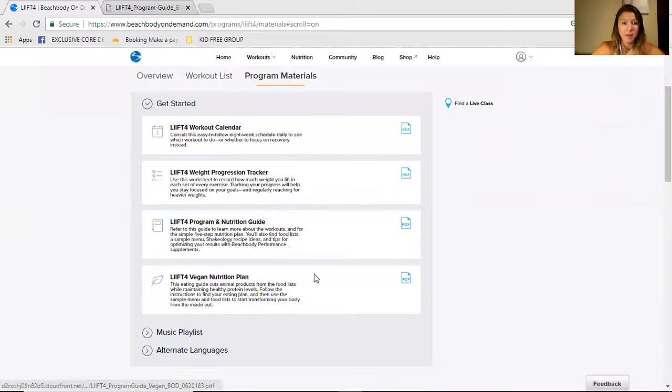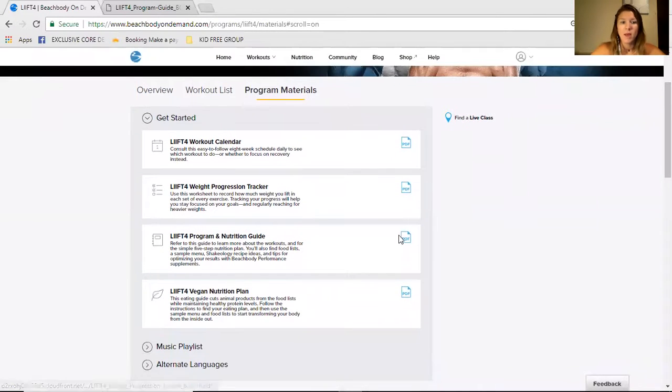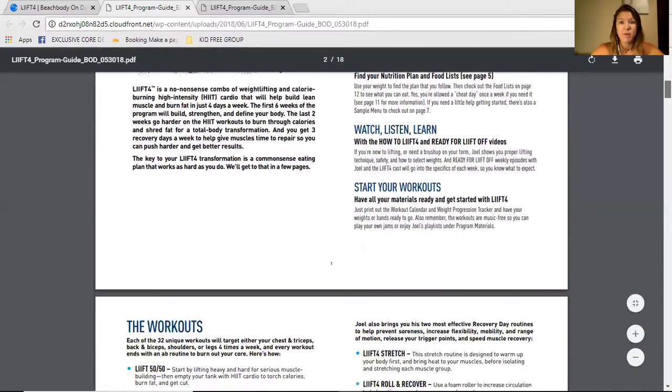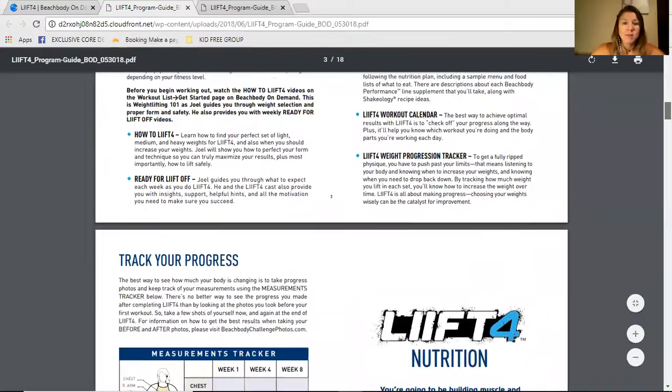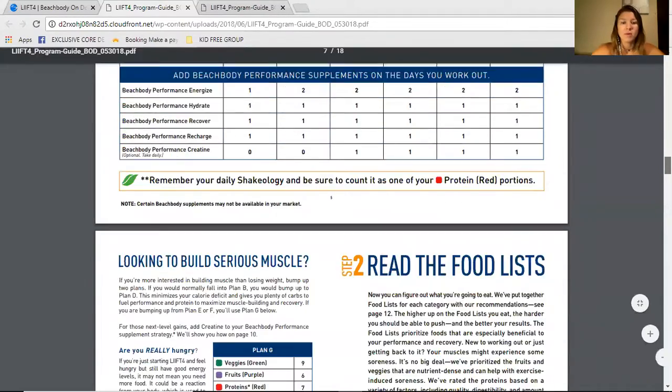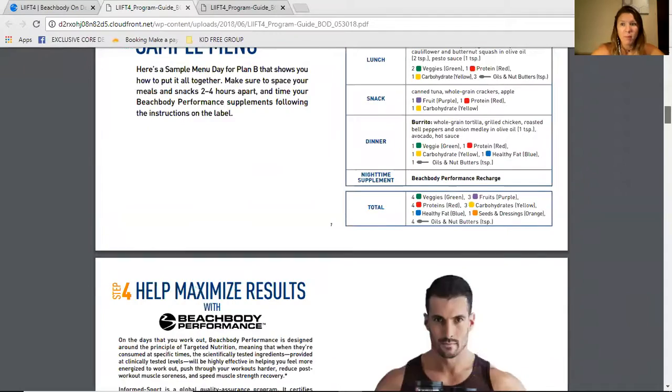because mainly the All Access Pass, you just get mobile rather than a printable or your booklet of a nutrition guide if you ordered a specific program. So we'll just go to Beachbody On Demand, and then every program, I'm just doing Live 4 right now, has a program and nutrition guide. And you'll click that, and then you'll see it's the same thing as the book that I just showed you. Everything is in here for you to read and go through it, experience the workout. You have a tracker. You have to find your plan, and then it will just go through, and this is all for you online.